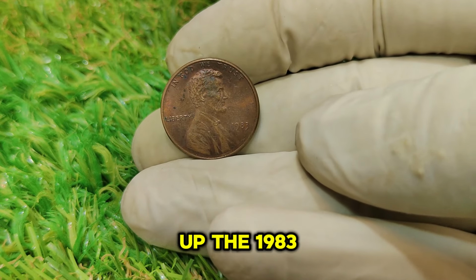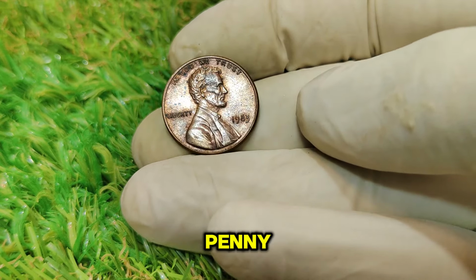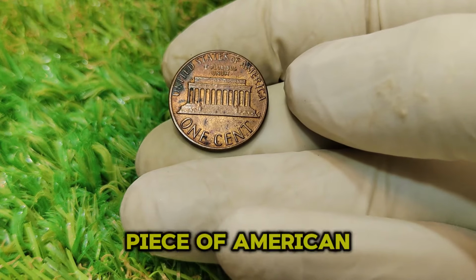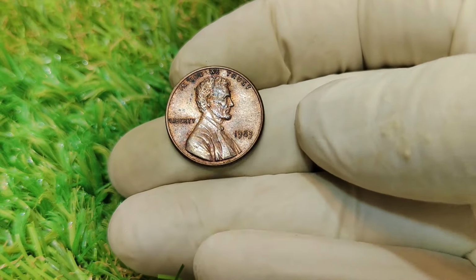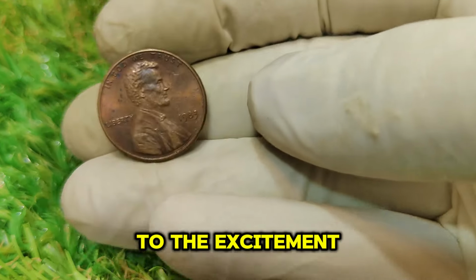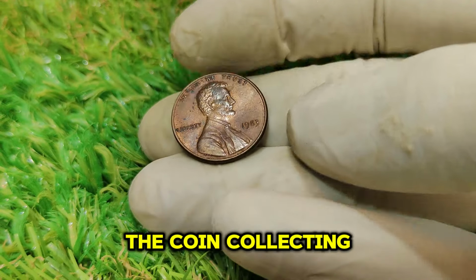To sum it up, the 1983 Lincoln 1-cent penny, particularly the rare 1983D copper version, is a fascinating piece of American numismatic history. Its transition from a simple error to a highly sought-after collectible is a testament to the excitement and passion within the coin collecting community.